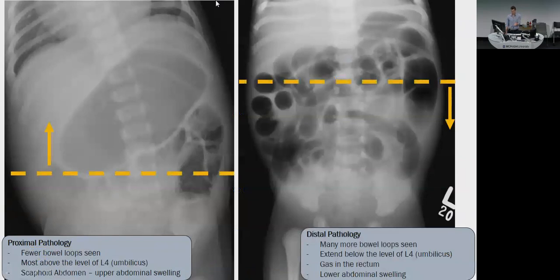The opposite to that is if it's more of a lower GI type picture, where most of the bowel loops are below the level of the umbilicus, and you might be able to look down into the rectum and see gas toward the rectum.